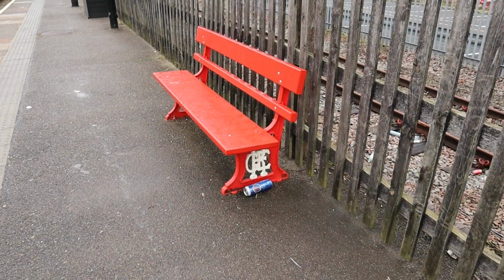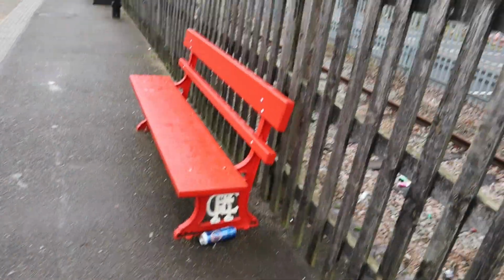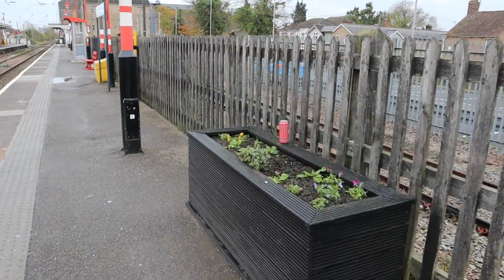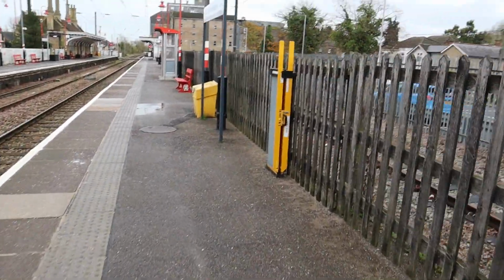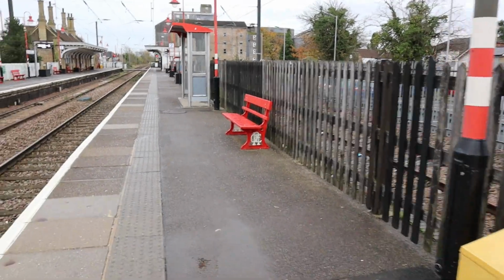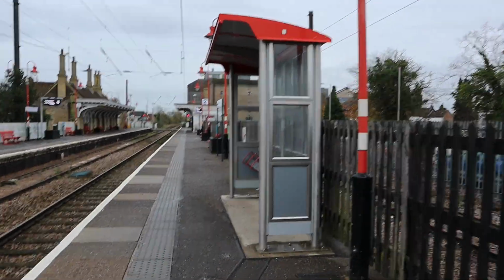We've got a bright red bench with a lager can. I don't think that's an official part of the station though. We have got a nice little raised flower bed with an energy drink can. Again, don't think that's part of the station. Accessibility ramp for the trains. We have got a grit bin. Another one of these lovely benches. And a red waiting shelter. Not like the blue ones at Littleport.